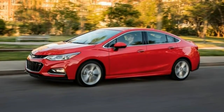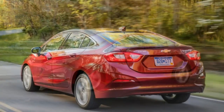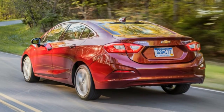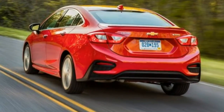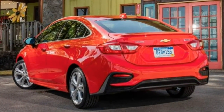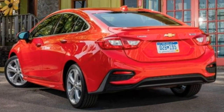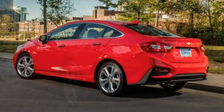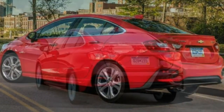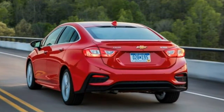The Driver Confidence 2 package, offered only on the Premiere, adds automatic high-beam headlight control, forward collision warning, and lane departure warning and intervention. The Driver Confidence, Sun and Sound package, offered only on the LT diesel with the automatic transmission, combines the features in the Sun and Sound package together with the Driver Confidence package.